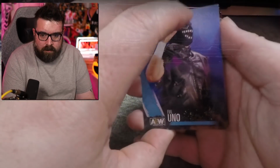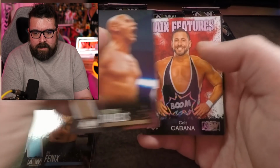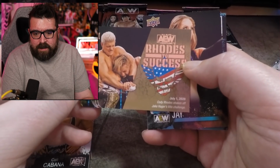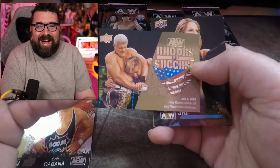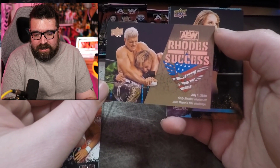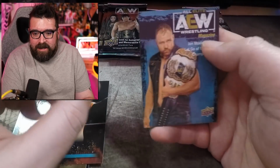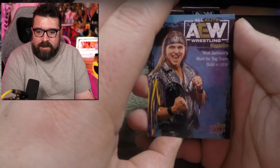I don't know. So we have Evil Uno, Tully Blanchard, Ray Phoenix, Christopher Daniels again, Colt Cabana main features, another Roads to Success card. This is just a series of Cody Rhodes unique cards, because, I mean, the man has an ego, doesn't he? If he has a whole section that are just Cody Rhodes cards within the main set. We have Anna Jay and John Moxley as a magazine cover. There's quite the pile of debris on this desk now.